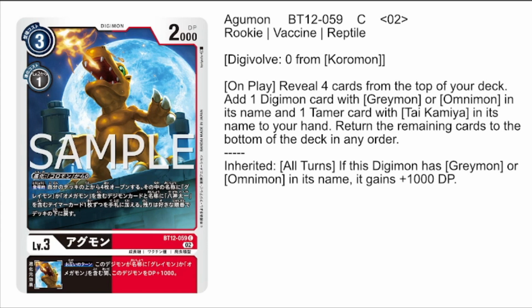Next up, we have a new version of Agumon. So this new version of Agumon is going to be a red and black level 3 Digimon with a hard play cost of 3 and Evos for 1 on top of a level 2 with 2000 DP. But you could also just digivolve him for 0 on top of a Koromon, which kind of feels like it just wants you to play with Koromon to make him as efficient as you possibly can.